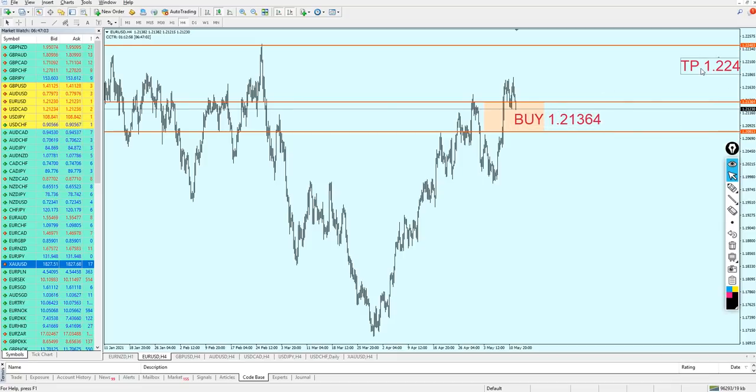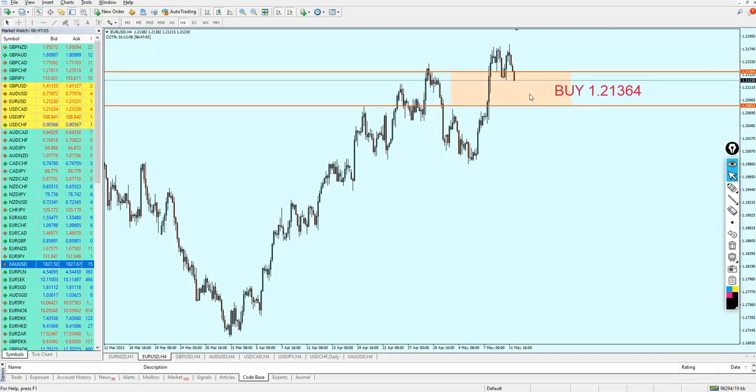Now, if you remember, my friends, I sent on last Saturday the signal to buy the EURUSD from this level of 1.21364. As we can see, thankfully, the pair has reversed exactly right from that level, and the EURUSD went immediately in profit. I think it went about 20 pips maybe? Yeah, actually more. 43 pips of profit.